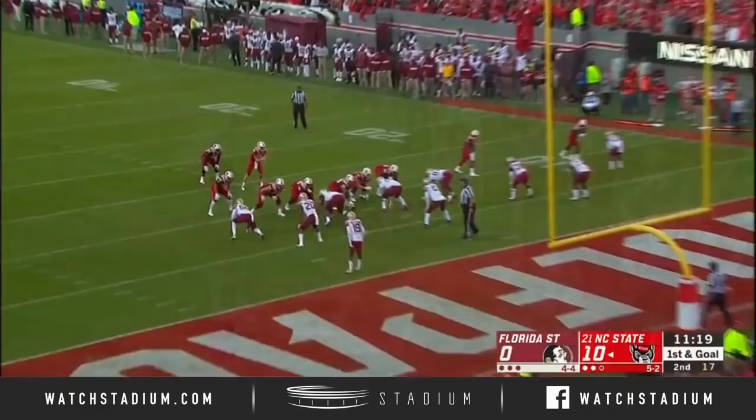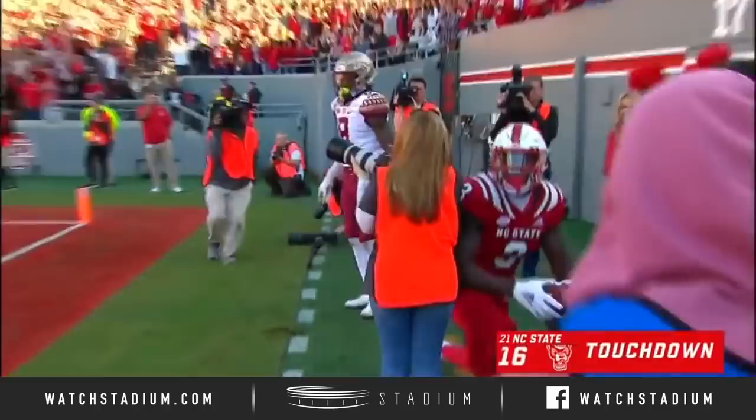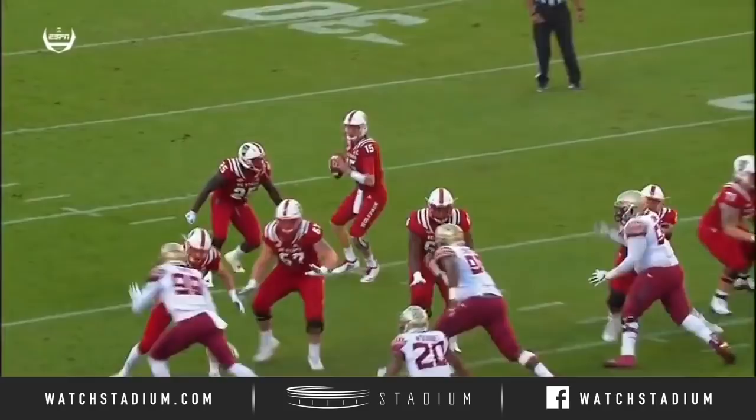And now looking for Harmon. You bet. Touchdown. Talked about this matchup all day. Finley to Harmon, and just no chance.